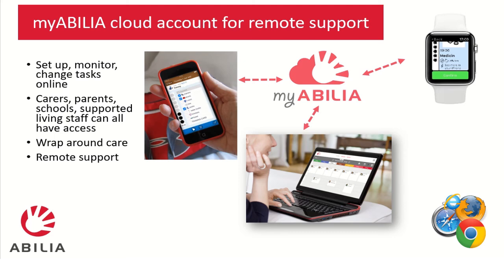myAbilia is our cloud account for remote supporting our cognition devices. So you can remote support people using the HandiCalendar, the MemoPlanner, and also some of our ECS devices. With the myAbilia account, you can have multiple support people attached to one user account. This means that family members, support people, teachers, work placement support, living support, anybody who is supporting that user will be able to have access to the myAbilia account.